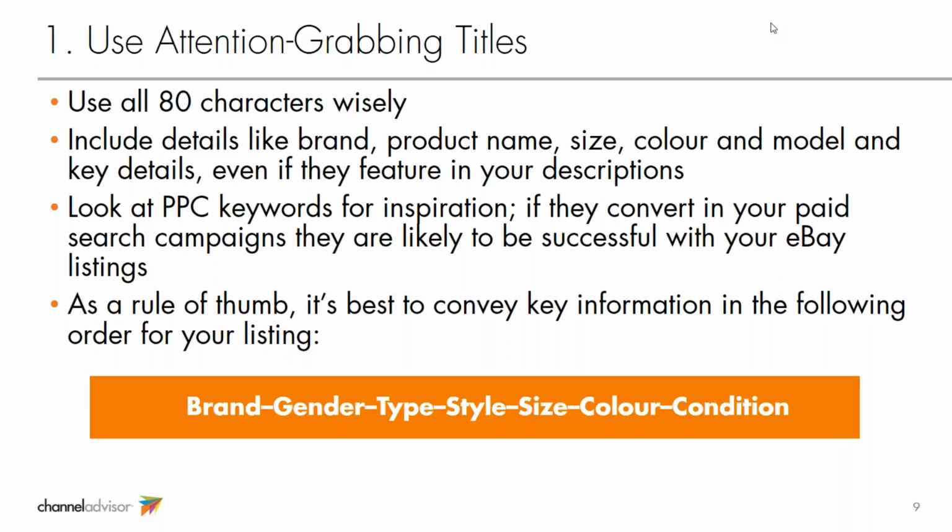Now, as an example, if you look at this orange field below, this would be how a title should be built out for an apparel item. So a brand, a gender, a type, a style, a size, a color, and a condition. Now, eBay will sometimes make the recommendation that you put the condition at the start of the title. Lately, they've really been encouraging this as a means of action. They believe that it ensures that buyers understand that what they're buying is brand new.